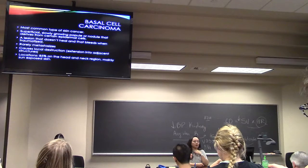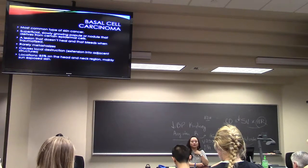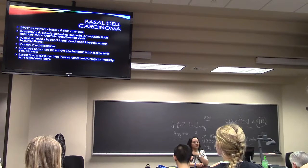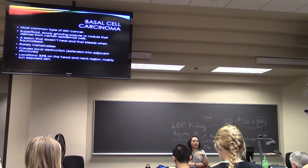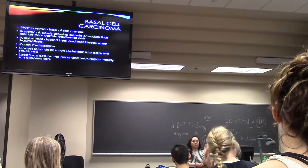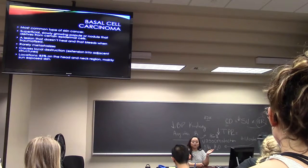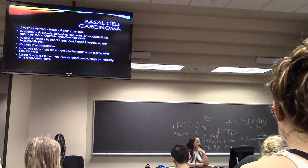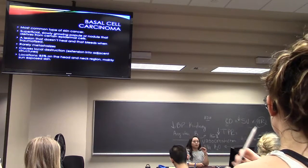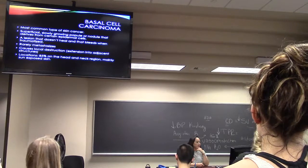So basal cell carcinomas are the most common type of skin cancer, and you guys will see this a lot. You'll see it in your elderly patients. You'll see it in your young patients, your 20s and 30-year-olds who've had a lot of sun exposure. If I were to choose out of all 4 of those diseases, I would want a basal cell, just because it grows really slowly. But usually they're like a superficial papule or nodule, and it usually comes from the epidermis.